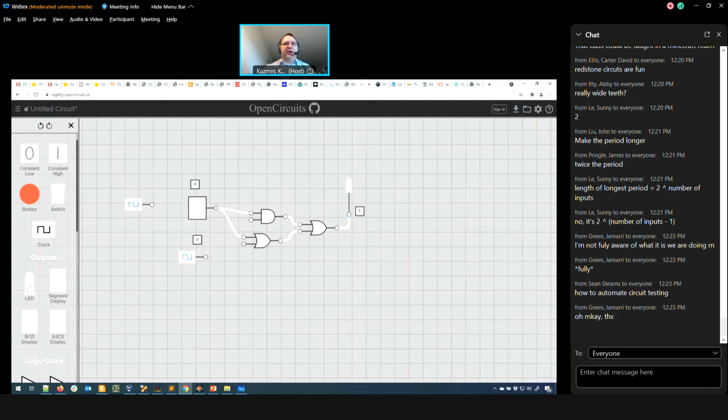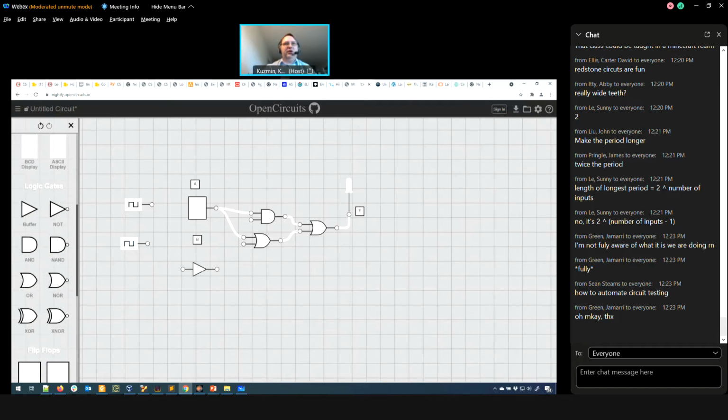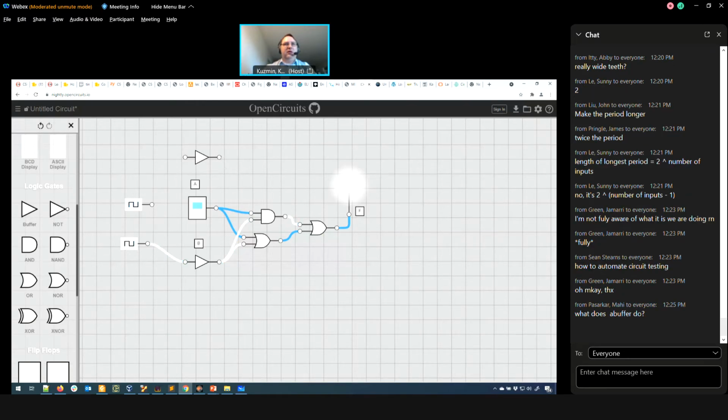So I'm going to do something like that, or actually a better way. Let me back up. A better way would be to have a buffer. It doesn't change the signal, but it allows me to connect this one thing to the buffer, and then with my second input, let me connect the buffer first. It's not letting me do that, of course, but not a big deal. Here and here.